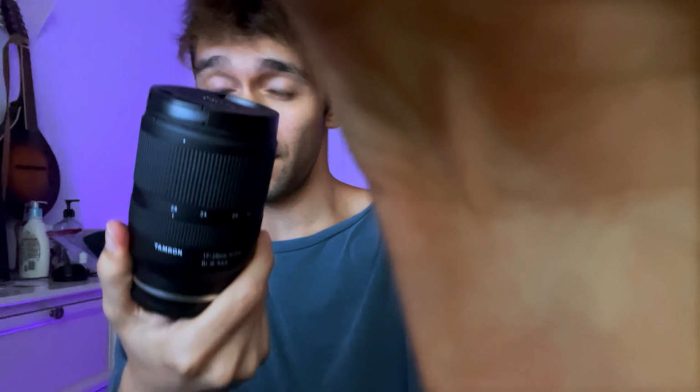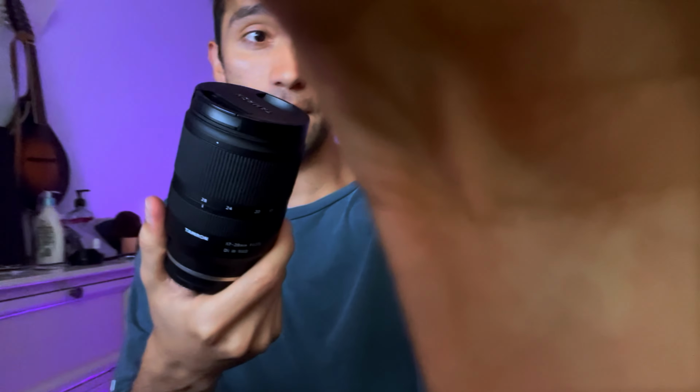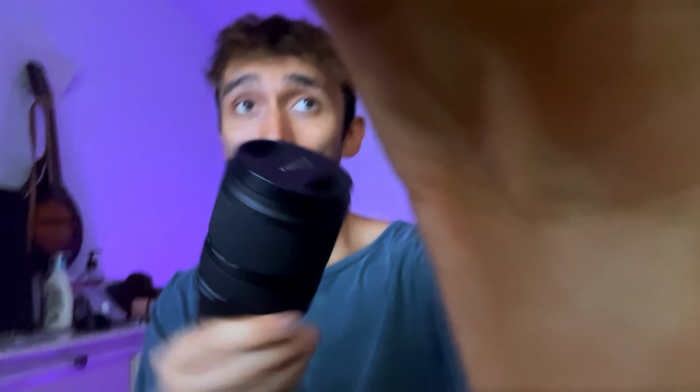I forgot one thing. The lens, 17 to 28 Tamron. The reason I'm taking this and not the 10 to 18 Sony is for the low light, because I'm probably going to be out at night multiple times. Hostels do their events at night, so if I record any of that, this lens will definitely be in there.